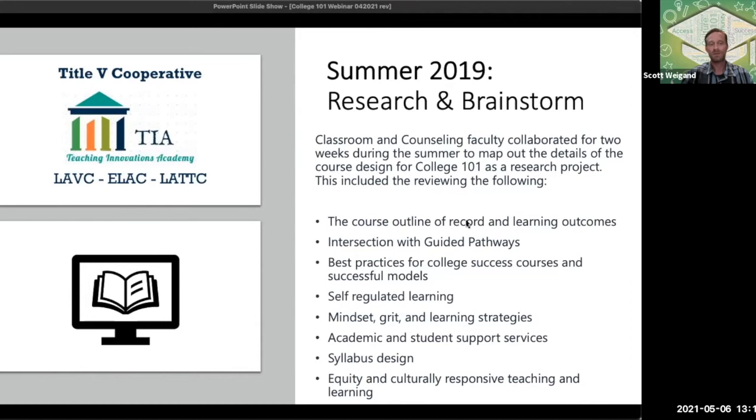The structure for our 2-week intensive academy takes place over the summer. Participants are provided with a stipend for their work, and that's courtesy of the grant. And whereas with the typical summer TIA, folks redesign an existing course, we had this new overlay of faculty using the time and space to develop the content for this new College 101 course. We wanted the College 101 instructors to be exposed to all the different high impact practices that are bullet pointed there on the slide, self-regulated learning, culturally responsive teaching, so on. So it would inform their work when they actually did develop the content.